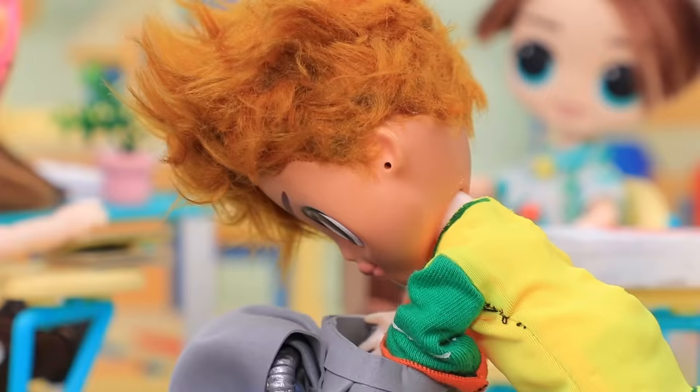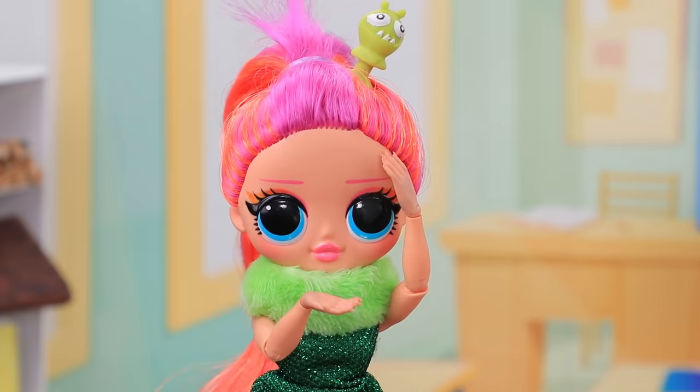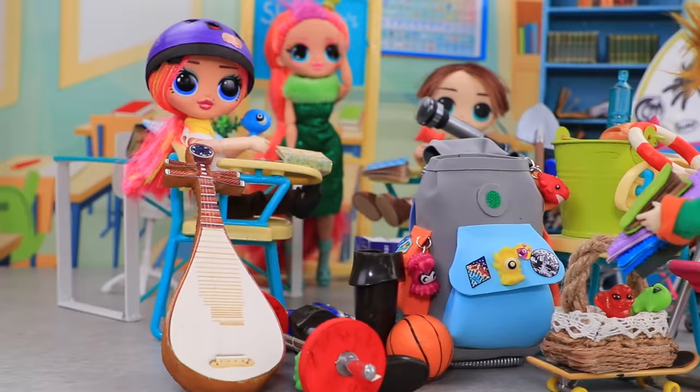He starts going through the backpack. You can find all kinds of things in here. The whole classroom is filling up with stuff. Found it. No, Jonathan, these are textbooks. I asked for a notebook. Oops, I probably forgot it at home, but I brought some other things.